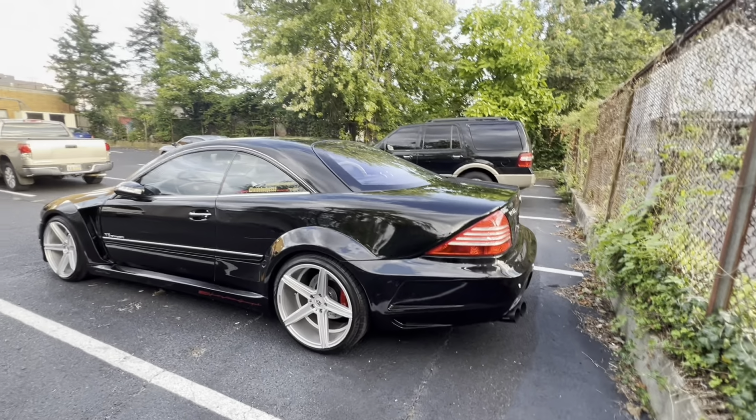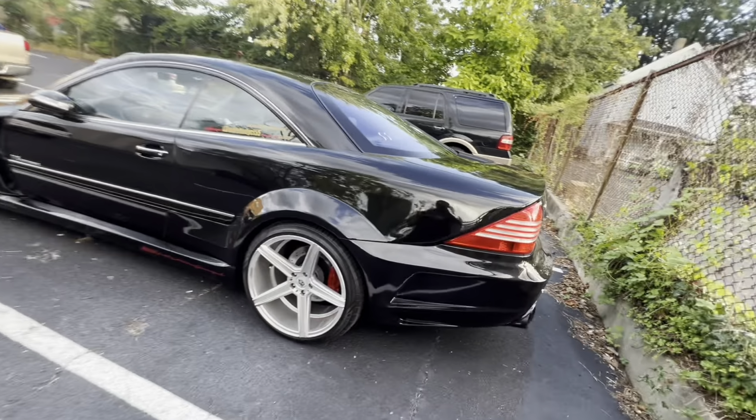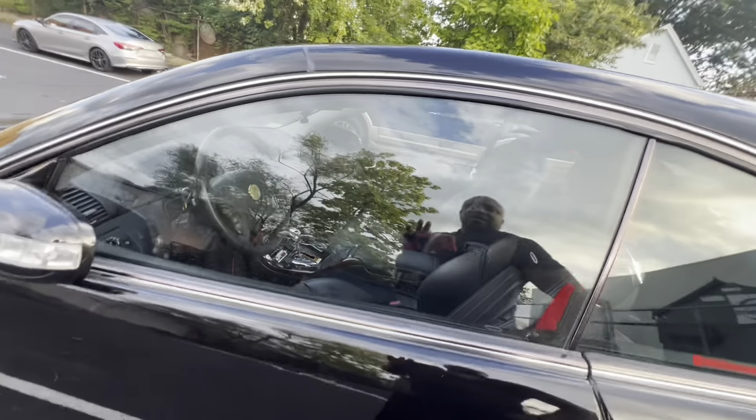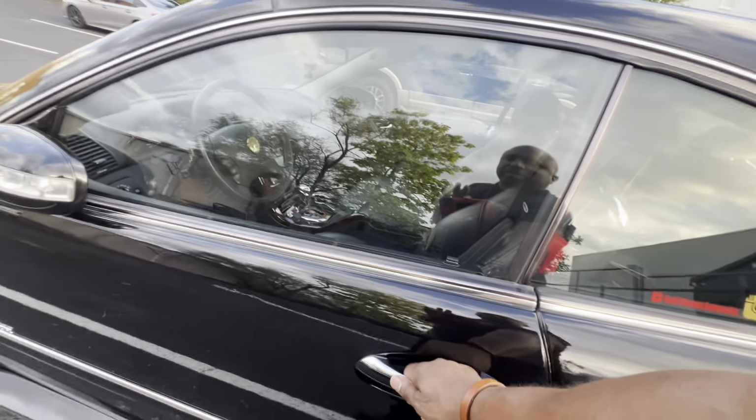Very, very nice car. This car has really put my brand on the map. YouTube has gone crazy because of this car. It has drawn a lot of attention, and I appreciate that. So I'm going to keep on. Let me go ahead and open up the interior. Let me show you guys what the inside looks like.